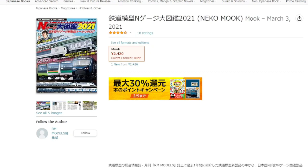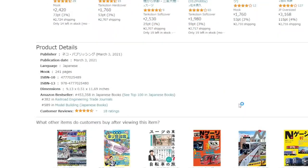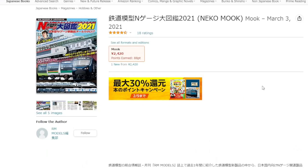They're about 2400 yen. So since the American dollar is doing quite well versus the yen, you could probably get it for about maybe 19 or 20 bucks or so. So it's a mook, it's a digest, so it's a very, very good size collection. I believe 241 pages, so you're getting your money's worth on these mooks. So I do recommend that.